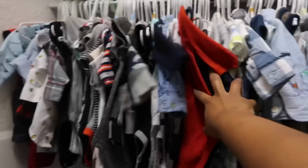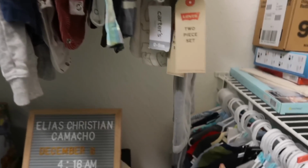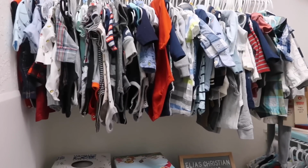It starts from newborn, 0 to 3 months, 3 months, then 3 months continues down here, 3 to 6, so on and so forth. So I have them in order so I know where to find his sizes and stuff like that. So yeah, that's pretty much it for everything hanging up.